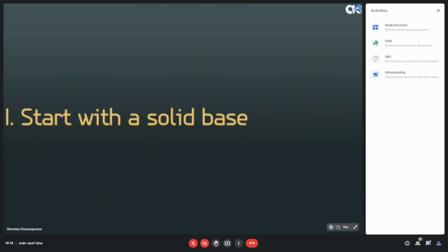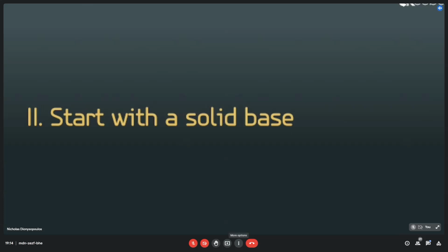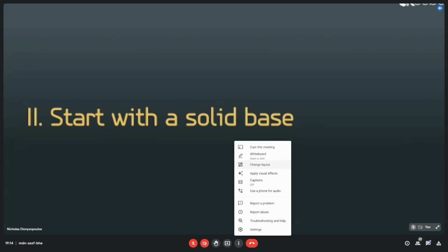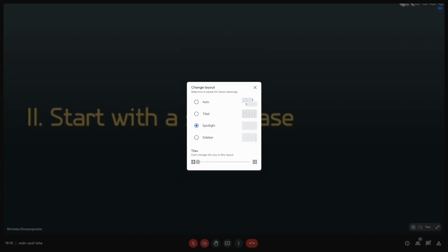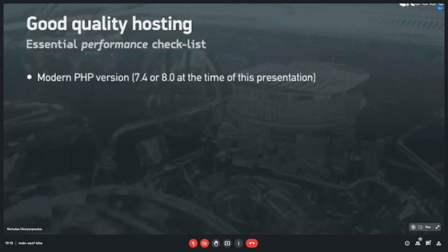So let's see how we can start optimizing your site. And I say that the first thing that you need to take care of is to start with a solid base, with how you're going to build your site on. First and foremost, you need good quality hosting. And with that, I mean that you need a modern PHP version.